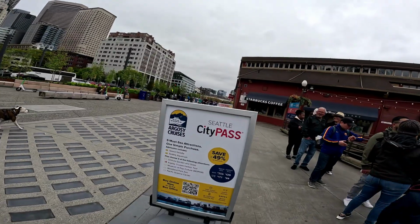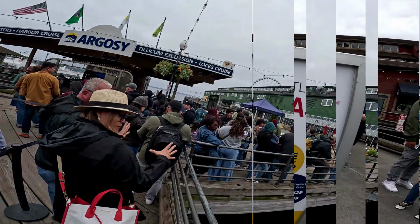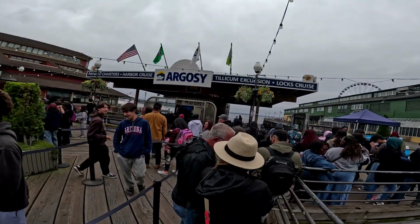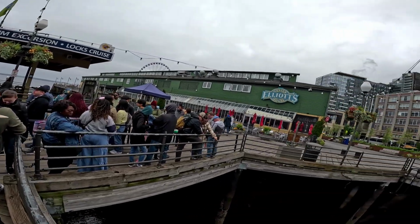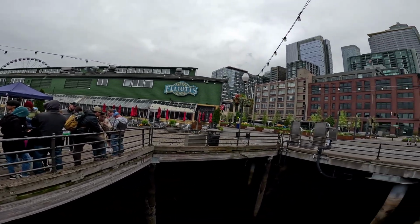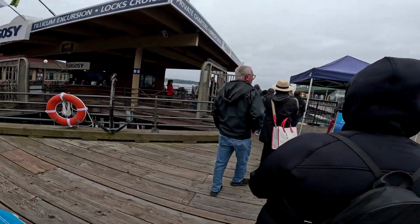See, here's the information for the city pass right here. It's the largest of our fleet. 125 feet long. There are 3 levels and 9 bathrooms on board. The first level is completely enclosed. On the second deck, you'll find a large seating area as well as an outdoor space. All right, we are boarding for the harbor cruise.